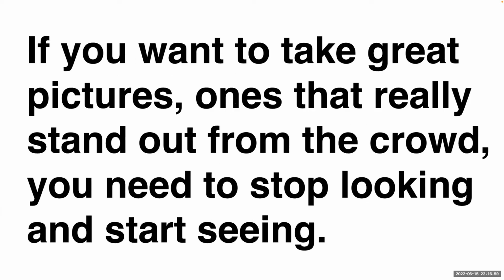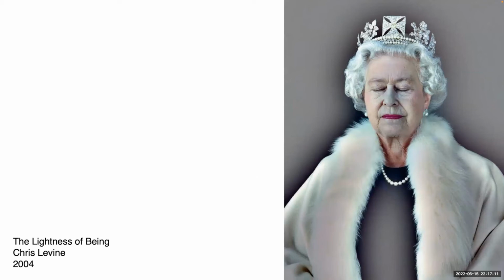Now, if you want to take great pictures, one that really stands out from the crowd, you need to stop looking and start seeing. Here we see Chris Levine's 2004 photo of the Queen Mother. In this photograph, he captured a moment when she was resting and closing her eyes. Not a typical picture that you would normally see.